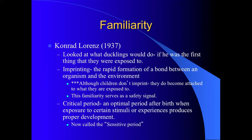And sure enough, these ducklings followed Konrad Lorenz everywhere he went. So when he was walking on land, they would follow him as if he were their mother. When he was swimming in a lake, they would swim behind him in classic duck fashion. So he demonstrated that there is this imprinting, there is this bond that comes from familiarity. So in an animal model, I said it's all or none. So if enough time passes and you don't have any exposure, you're going to feel unattached.